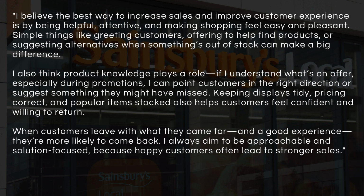If I understand what's on offer, especially during promotions, I can point customers in the right direction or suggest something they might have missed. Keeping displays tidy, pricing correct, and popular items stocked also helps customers feel confident and willing to return. When customers leave with what they came for and a good experience, they're more likely to come back. I always aim to be approachable and solution-focused because happy customers often lead to stronger sales.